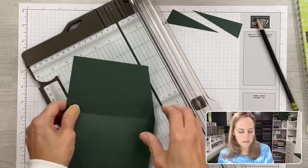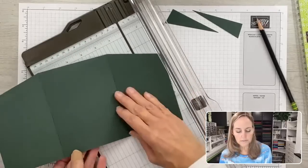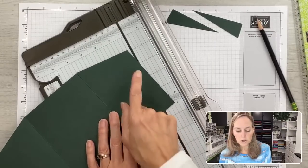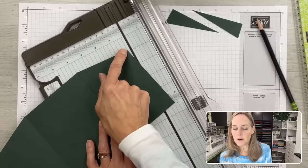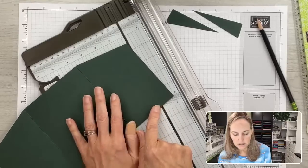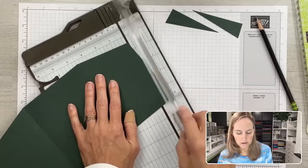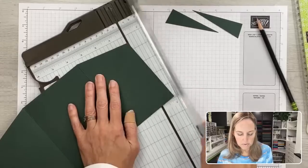So there's another piece. And then we're going to cut from here to this spot. So wherever that first pencil mark was is where we're going to come down to here, okay? Sorry, I say okay a lot, don't I? All right, so this pencil mark to that pencil mark.